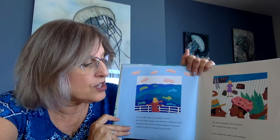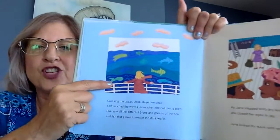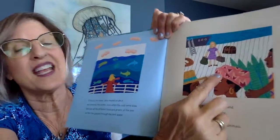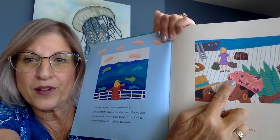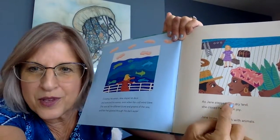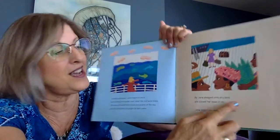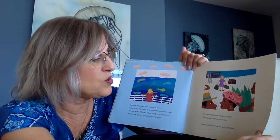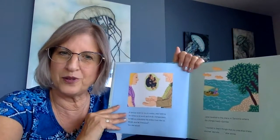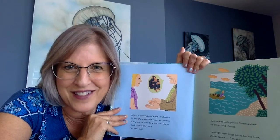Jane looked for work with animals. So here she is on the ship. And here she is getting off the ship and standing on the dock. Do you see any animals there that she can work with? I don't see any. I wonder what she's going to do. What do you think you would do? Where would you look for work with animals?